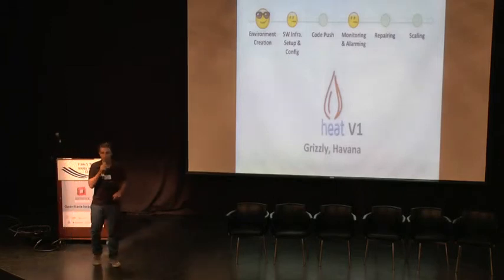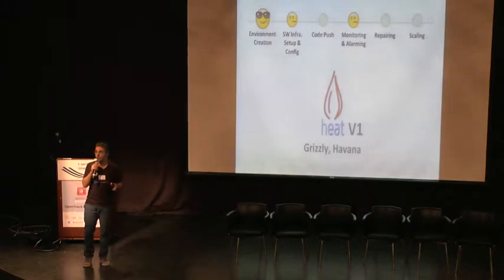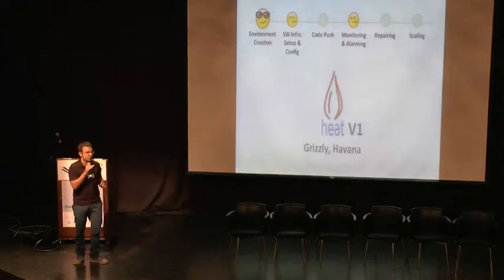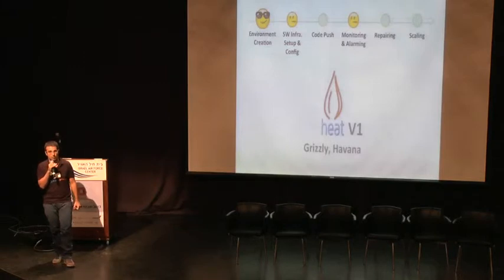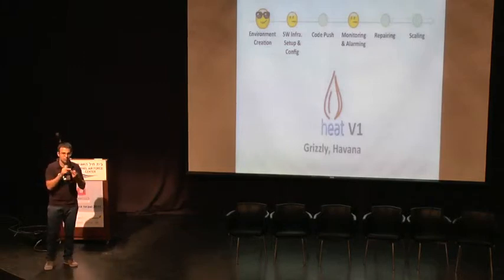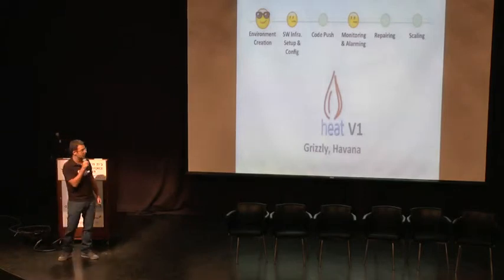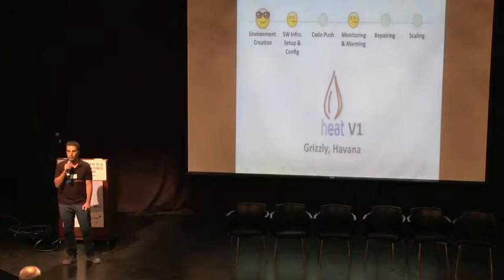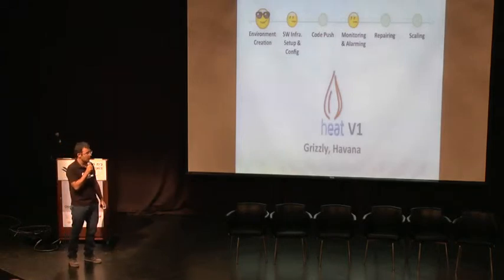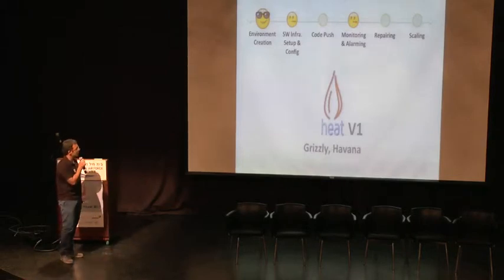Heat was born as a project to give the same capabilities that Amazon CloudFormation has. Basically templating your resources and being able to express declaratively what resources you want to deploy on the cloud for a certain application stack. And by resources, I mean compute and storage and network and security groups and a bunch of other things that are available on AWS. So you can think of it as a port, at least the first version is a port of CloudFormation to OpenStack. I think it's already part of Grizzly or Havana. Yeah, it's already part of Grizzly, so if you're on Grizzly, you can use that today.